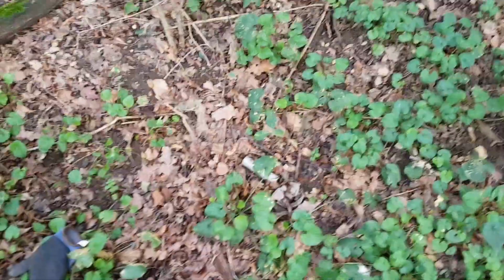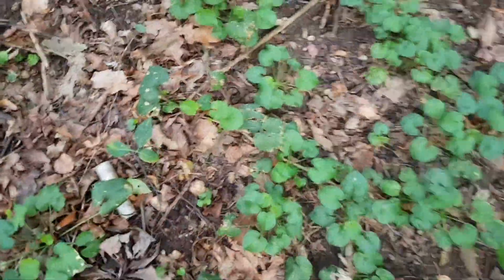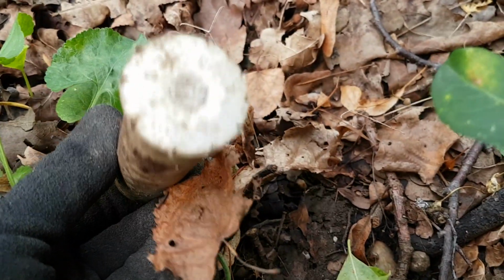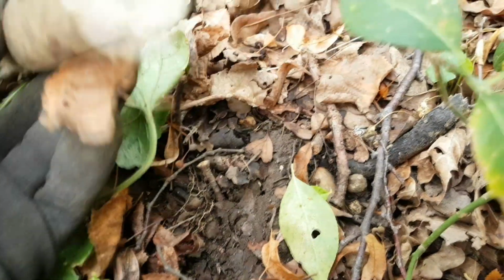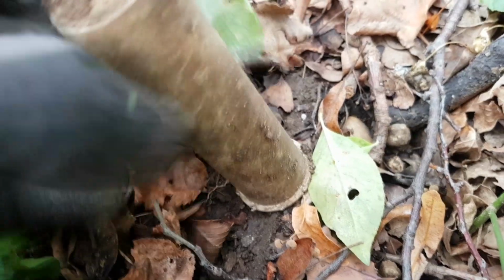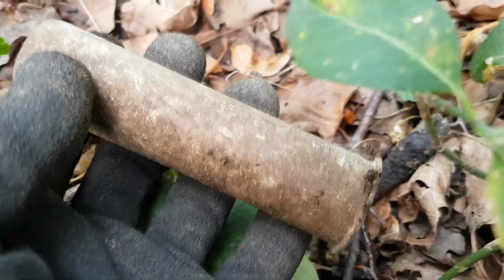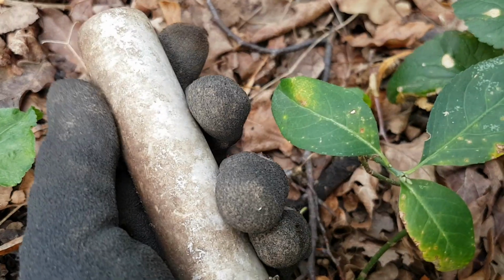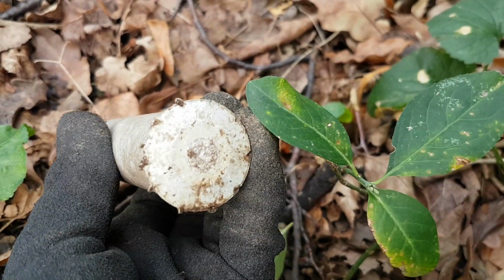Not many signals today, but one surface find, a German signal flare, a really nice one with marking. It's not used, which is cool. Yeah, it's a German signal flare. Surface find, really good.